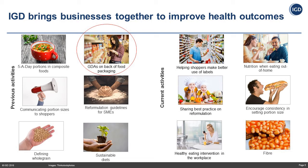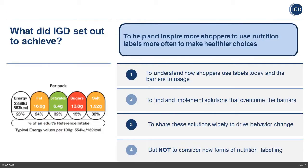We've done a lot of work in health and nutrition across many areas. As you'll see from our current activities, they're really wide and varied: reformulation, increasing fibre, healthy eating in the workplace, as well as our work on nutritional labelling. And we actually have a really long heritage in nutritional labelling. As IGD, we're responsible for developing the GDAs for back of pack with our industry nutrition strategy group way back in the mid 90s.